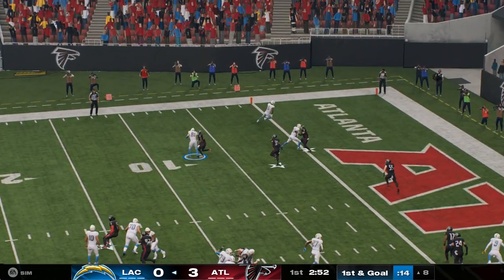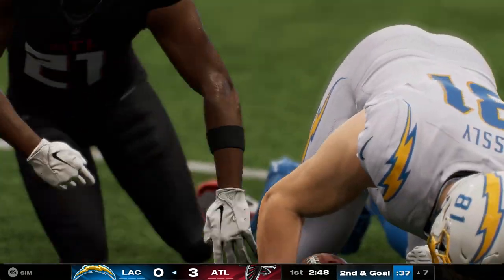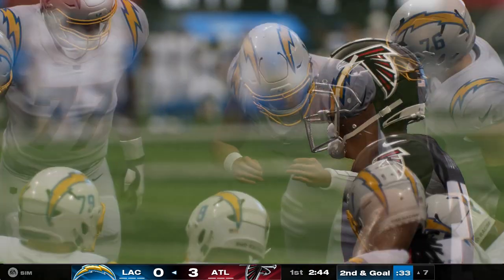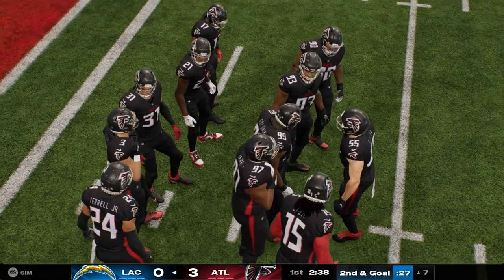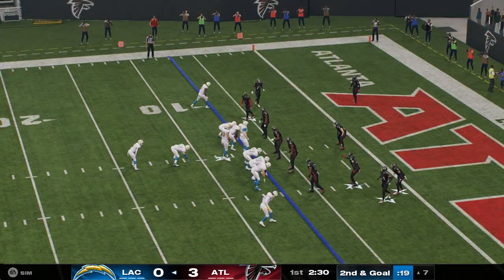Perfect. He connects with Disley. And a good job to make sure he didn't get loose. Brought down around the 7. It's not the big play they were hoping for, but first down efficiency, staying ahead of the chains, is what every offense is trying to find, and it brings up a manageable second down.